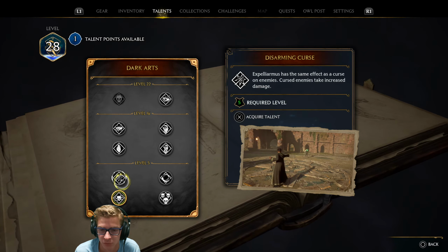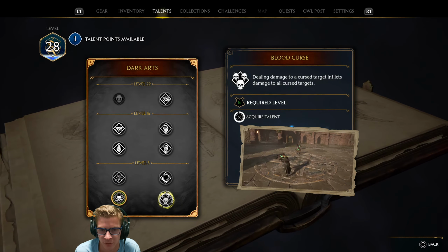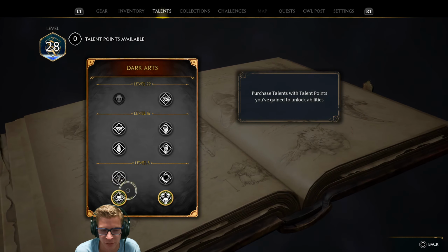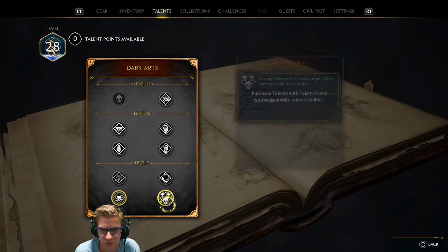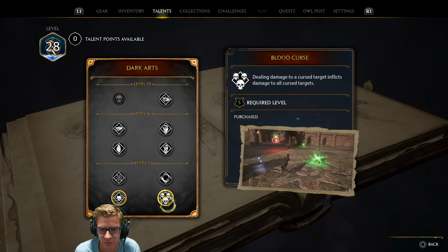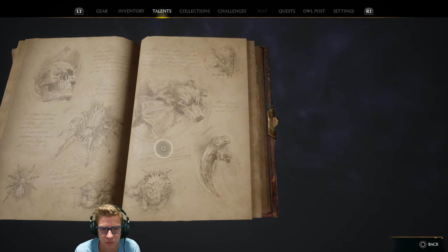Expelliarmus too. Oh, we can curse so many enemies then. And then we have this one. All right, let's get this one. And then we'll get this one. And then if we have a whole bunch of cursed things, then every time I do damage, all cursed... Oh my god, that's amazing. Yes. Okay.